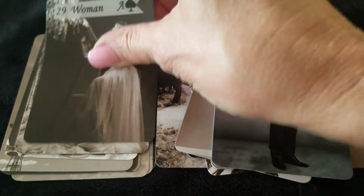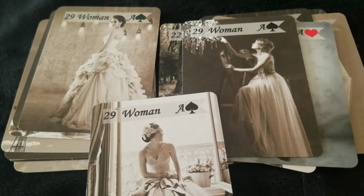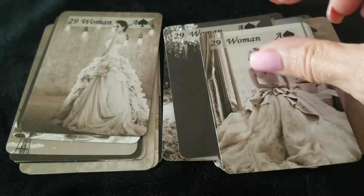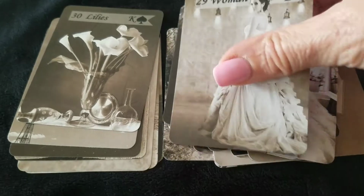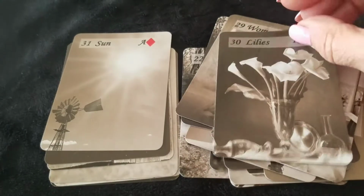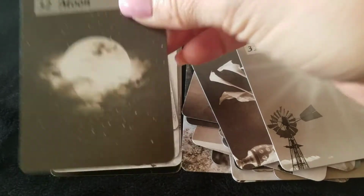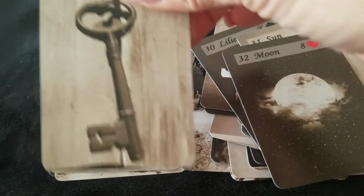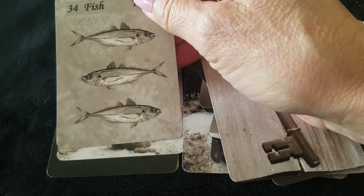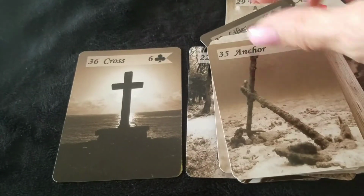Same thing with the woman. So we've got 3 choices of our woman card, and you'll notice that they are facing left, left, and then right direction. You can use these for same-sex readings or where there are 2 or more characters who are female in your reading. The lilies card, I love when it's white. The sun, really clear and bright. The moon, nice big full moon. The key, crystal clear, not a smaller part of a picture. It is the highlight of the whole picture. I really appreciate that. Fish in multiples, a card of abundance, so that's important. The anchor card and the cross card.